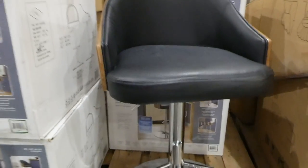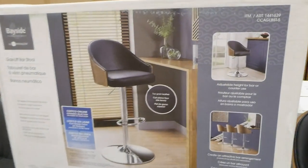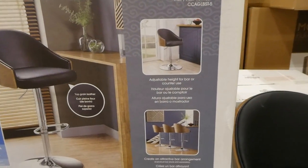And it's got leather here. You've got a little footrest. And then there should be, yeah, there's like a little pulley underneath. So these ones are also available on Costco online. So it says adjust the height for bar or counter use.